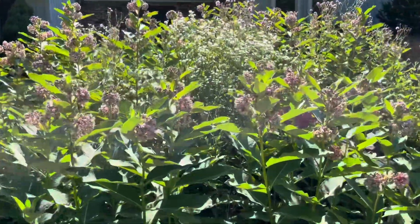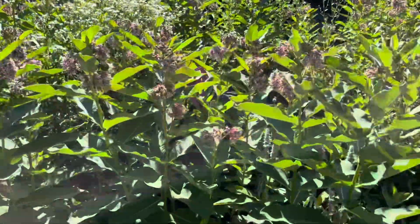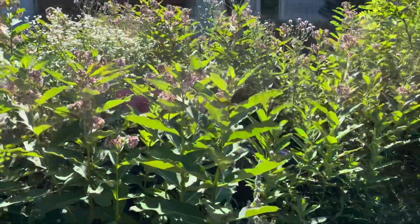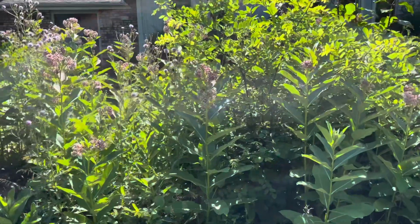cool. There's a big Carpenter bee there. But yeah, this is just a lot of action. It's funny how they have the little fur jackets on them. Yeah, here's another big, huge one here.